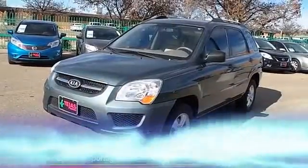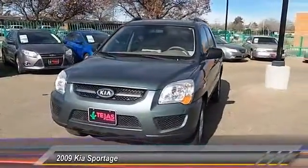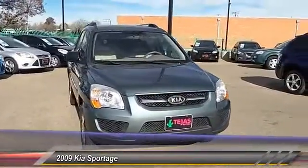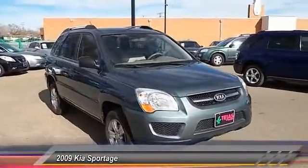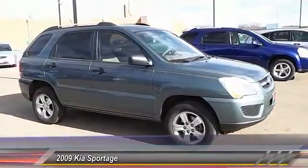The 2009 Sportage. With its sleek and stylish exterior and its roomy feature-laden interior, the Sportage both looks good and performs well on the road and is priced below $15,000. This vehicle has less than 105,000 miles.